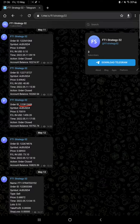Whatever the pending orders that we place, buy order or sell limit or buy limit, that you can check here with the order ID, at what price we enter, how much profit and loss we book. Everything you can verify with the FT1 Strategy 32 Telegram channel.